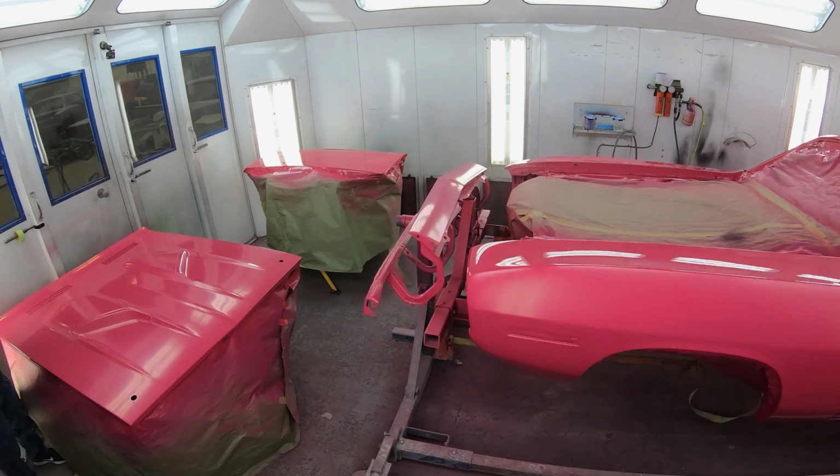So now there's some interesting things about the paint here that I just want to share real quick that I don't know if we'll elaborate on.